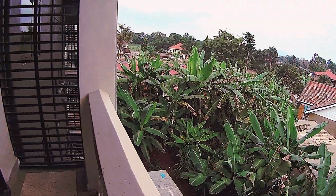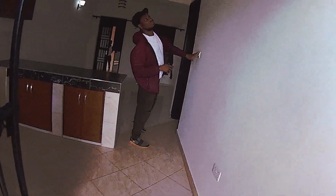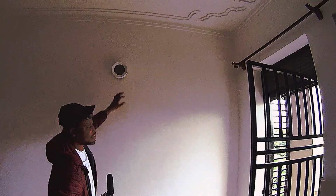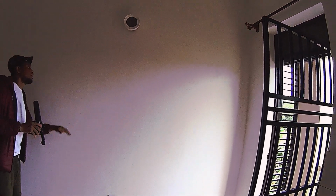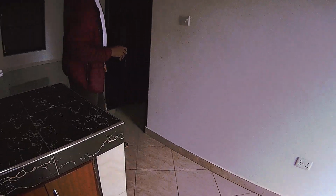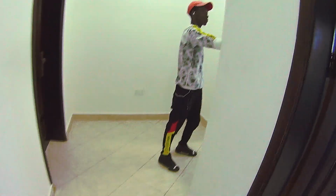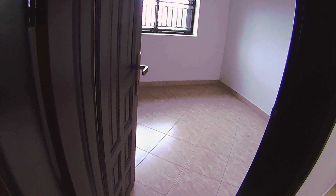Okay, let's have a look at the rooms. What's that one there? Is this supposed to be a light or something? Maybe it's a downlight or something, right? Okay, so coming through here, it's a whole new section of the apartment. And it's that little corridor leading to the first bedroom.